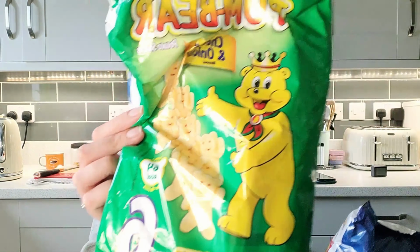Then the kiddies saw the crisp aisle, so Colton chose cheese and onion, and Athena chose cheese and onion, and Colton chose salt and vinegar. So £1 each, six in a pack of Bombers. You can't go wrong, can you?